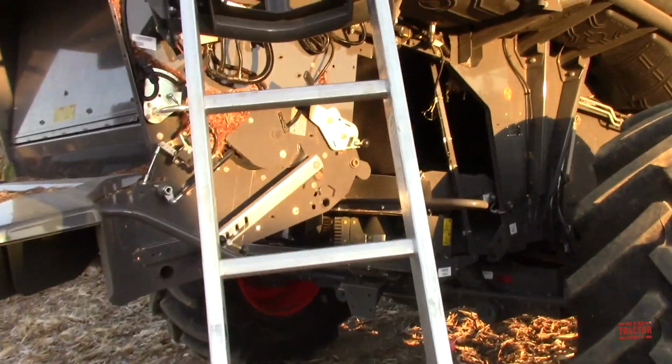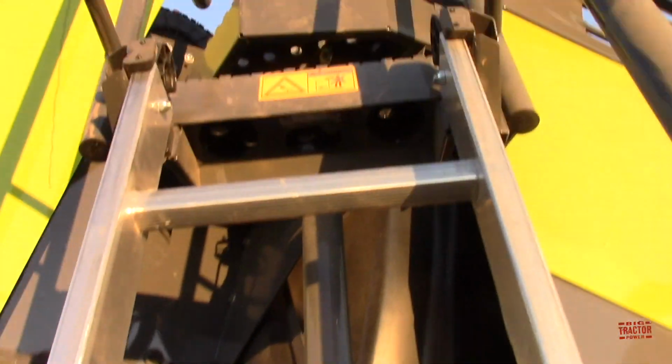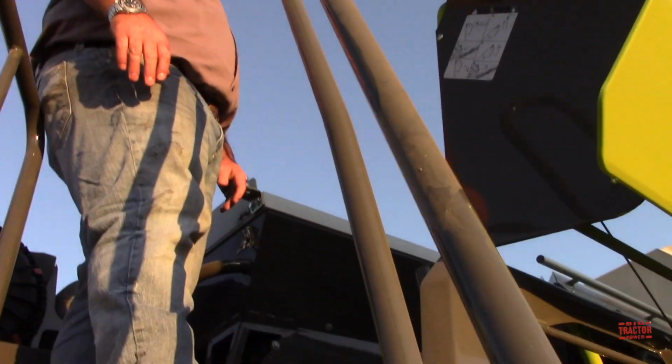Well, let's take a look at the engine area here with Jeff. I'm really impressed by this ladder. I've always just liked the look of it, but I did not know how multifunctional it was. Sure, multifunctional ladder.